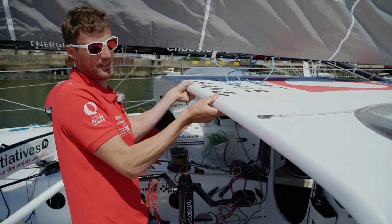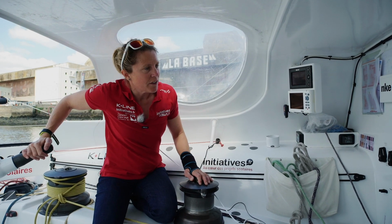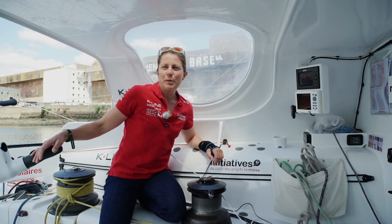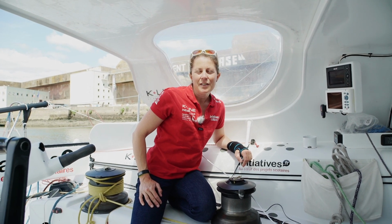We can close it to protect from the waves, like this. But again, driving under a coach roof is pretty tricky as well because you don't have the wind on, and some people can drive sitting here, protected, but you don't have the feel of the wind on your face, and it's not ideal either.